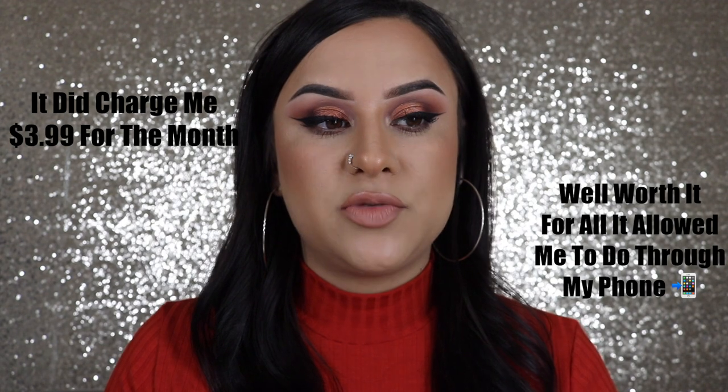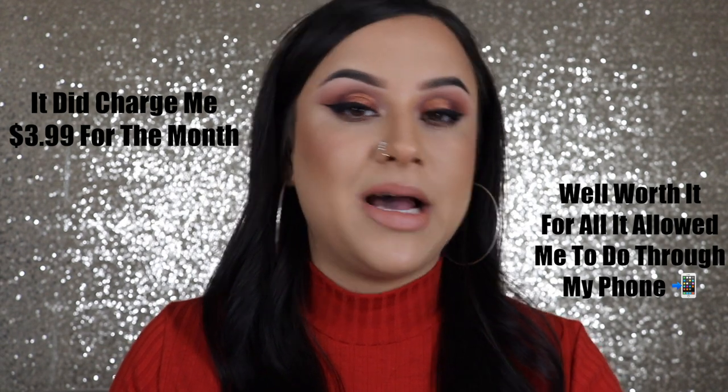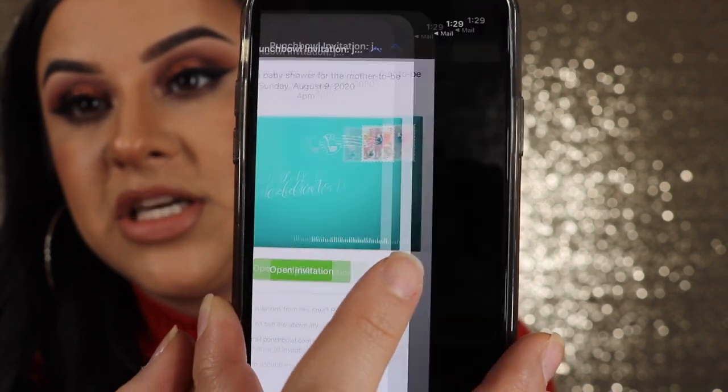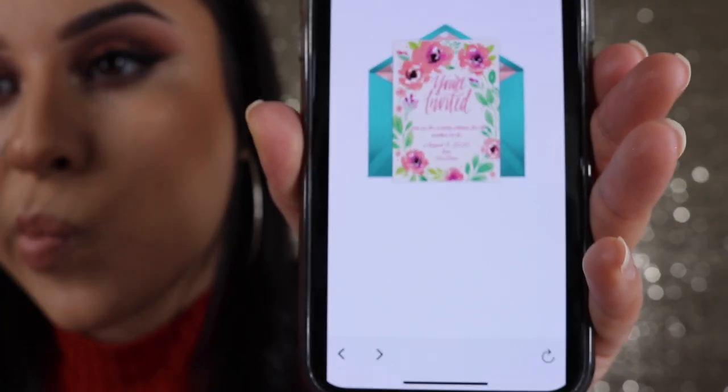So the e-invites were distributed by email. I think you could do it by text as well, but I did it by email since I got everybody's email addresses. Punchbowl was really awesome because I was able to include RSVPs. So when people open the email that I sent them, it's gonna have this little envelope there. This one said, "Let's celebrate." And then it says, "Open invitation." And it gave them the option right there to RSVP and say they are coming, they aren't coming, or people that didn't put either, it said undecided.